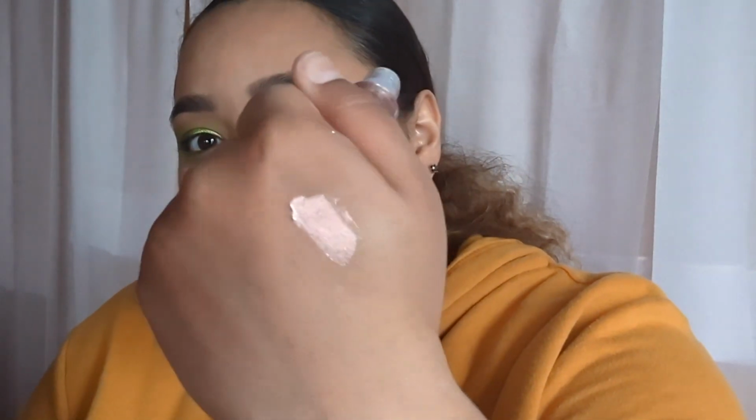I don't know. I also did pick up a blue mascara from the brand, but obviously I don't think it'll go too well right now. Something in my gut's telling me not to use it in my inner corner, so we'll save it for another day, but that's super, super pretty. I'm very excited to try that.